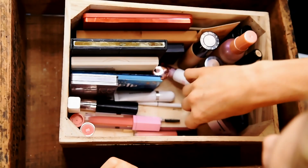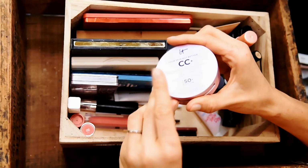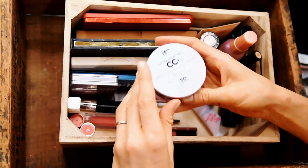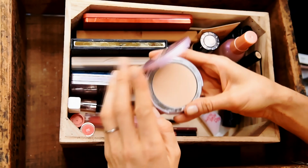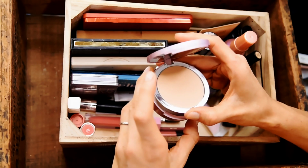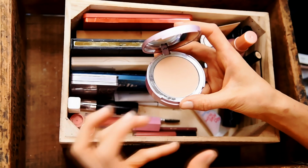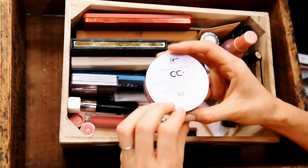One more face product right here. This is the IT Cosmetics CC Airbrush Perfecting Powder in the Illumination version. I don't know why I bought this. I bought this during the Ulta 21 Days of Beauty because I think it was 50% off. I am not a powder person, and I'm definitely not a pressed powder person, especially when it comes to pressed powders that have coverage to them. I just find them to be a little cakey on my skin.